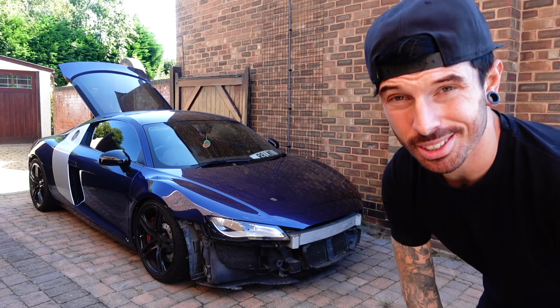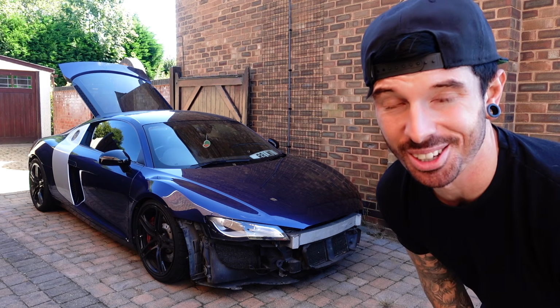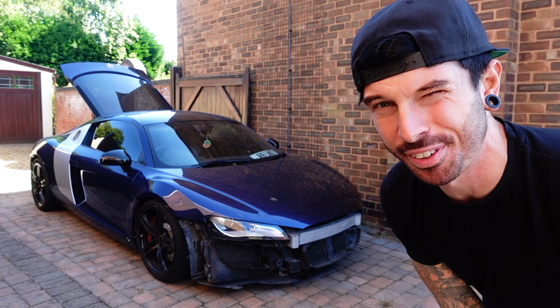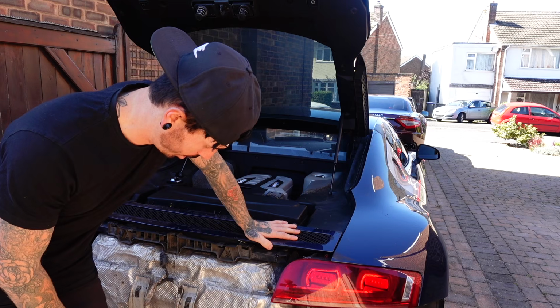Now, as for the plans on what we're going to do to the Audi R8, I literally have no idea, because I didn't even plan on getting this car. So I'm open to options for you guys to put in the comment section below. Let me know what you would do to this Audi R8, apart from fix it. But one thing's for sure, we need to definitely get it running right before we touch any of this terrible bodywork.